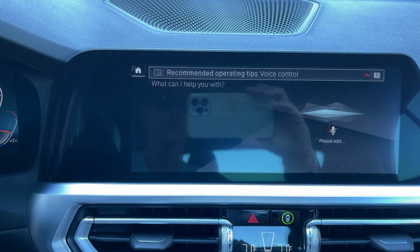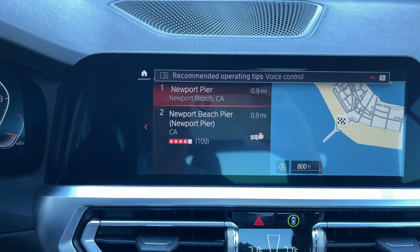Directions to Newport Pier. Which one of these destinations should I select?